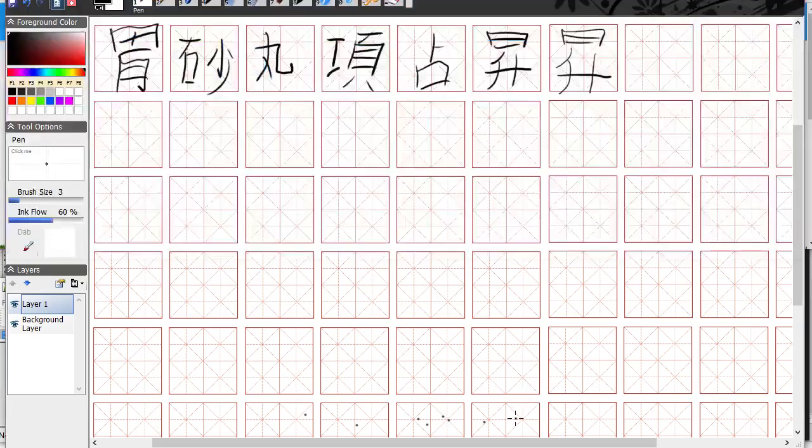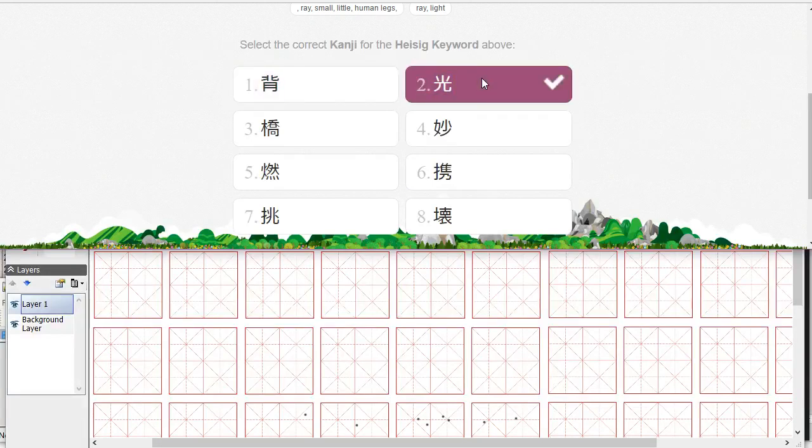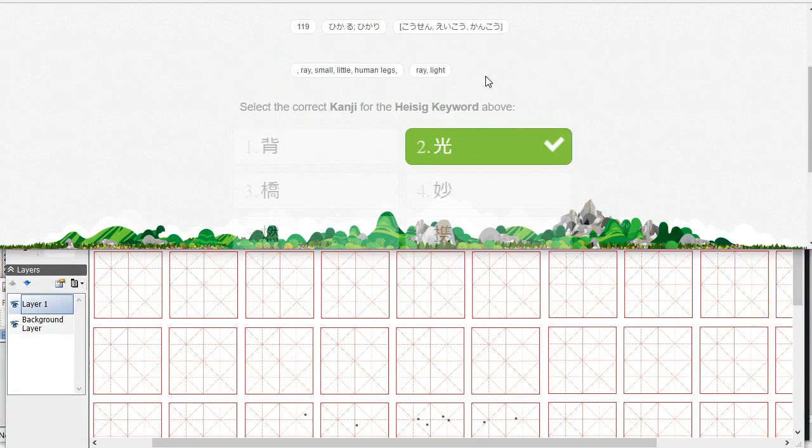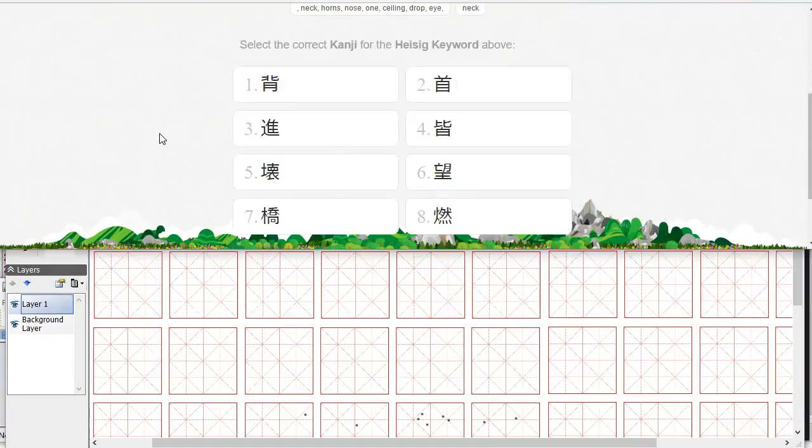Ray. It's ray of light, yeah. Hikari. Neck. Kubi. Alright, that's easy enough. Where's the horns, like the elephant nose pretending to have a giraffe's neck, or something like that. Kubi.